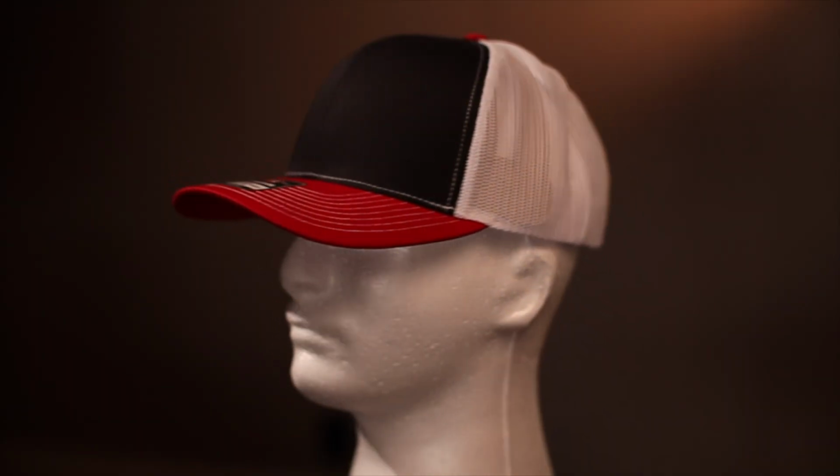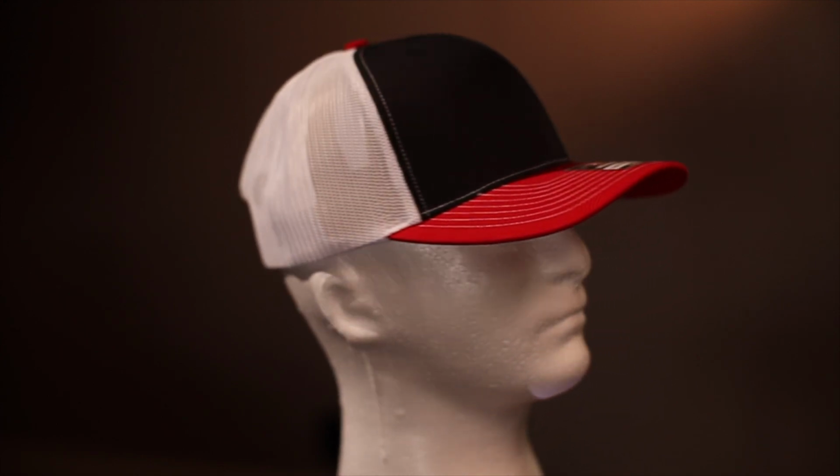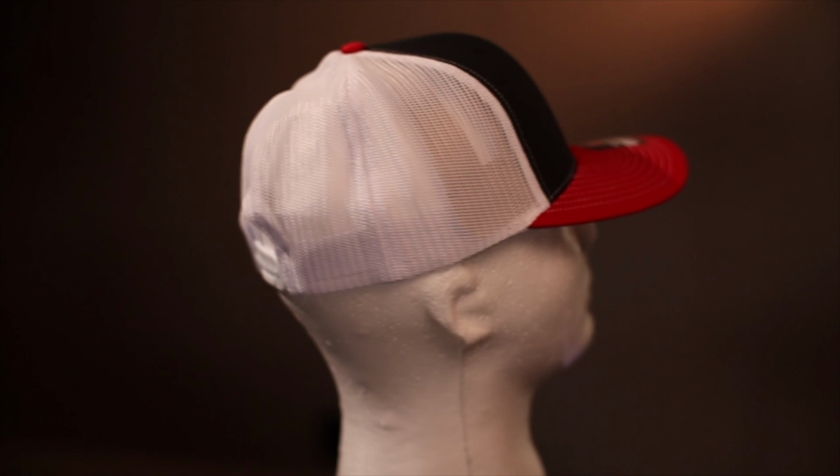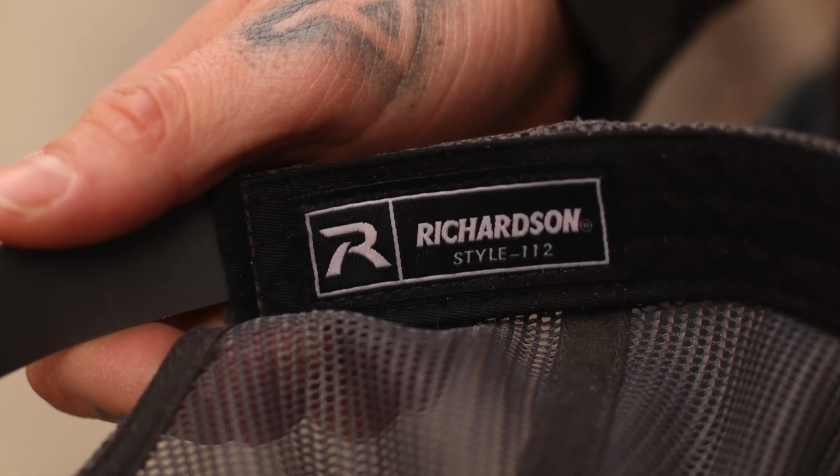So what's your main go-to style? My absolute favorite is what I'm wearing right now, a Richardson 112. Very popular hat. A lot of the ones you'll see companies doing. This is just a local pizzeria.